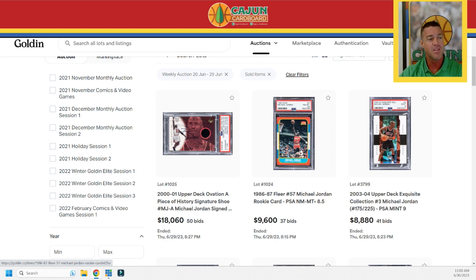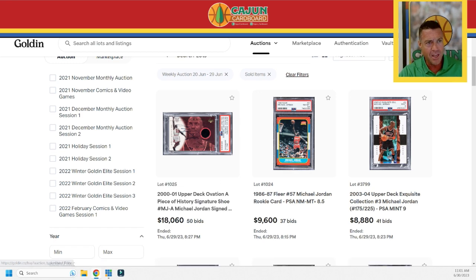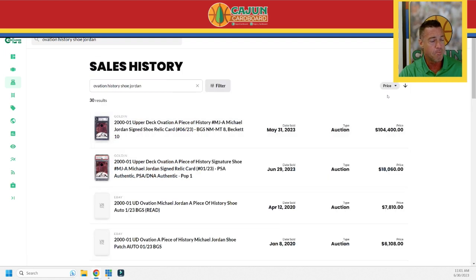Nothing surprising there. This 8.5 Jordan 86 Fleer does 9,600, and then the winner, but in very confusing fashion, is an $18,060 sale of this Jordan shoe patch auto. It is PSA authentic, no grade for the autograph. It sells for $18,060. It's card number 1 out of 23, so math nerds rejoice. But I want to show you the history, and you're not going to believe this. The last time this card sold was only a month ago, and it sold for $104,400 on this same sales platform.